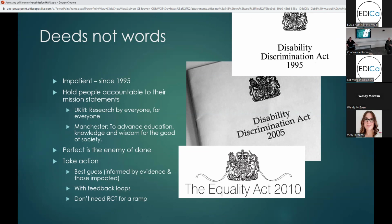I love holding people accountable to their mission statements. UKRI has a great one, research by everybody for everybody. And I go, yes, yes, am I everybody? And they go, not yet. And I go, yes, I know that. Can we change that? You know, Manchester has lovely things like, to advance education, knowledge and wisdom for the good of society. I'm sure Heriot-Watt has very similar, you know, we're for the good of the whole community. Yeah, whole community. That would be the bit that I focus on, and is, am I in that community? Am I really represented? Am I really welcome? Am I really able to engage with you as an institution?